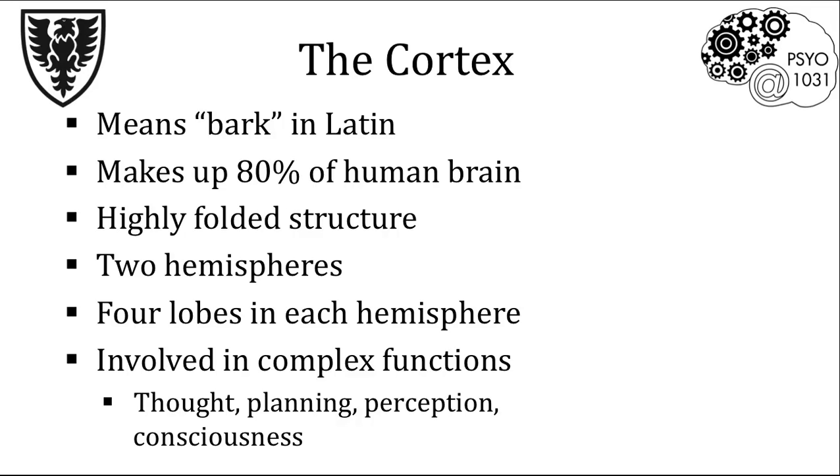So here are some interesting facts about the cortex. Just a little hint here, these make excellent exam questions. First of all, the word cortex comes from the Latin word which means bark or covering, like the bark of a tree. It makes up about 80% of the human brain, and as I've already mentioned and shown you, it's highly folded. There are 2 hemispheres, left and right, and 4 lobes in each hemisphere. The cortex, quite broadly, is involved in complex functions, things like thought, planning, perception, and consciousness.